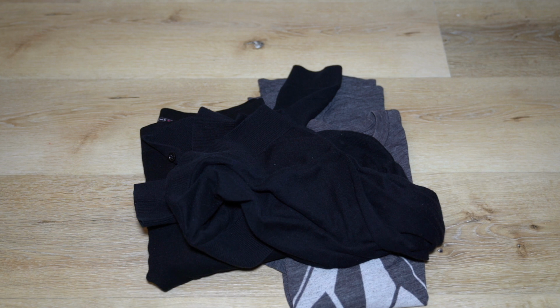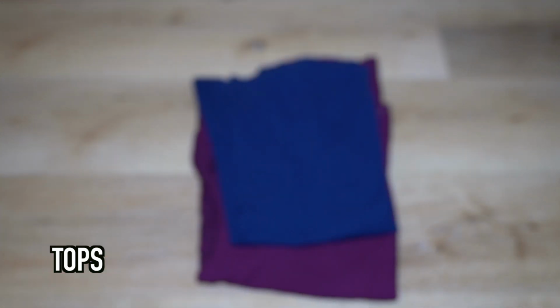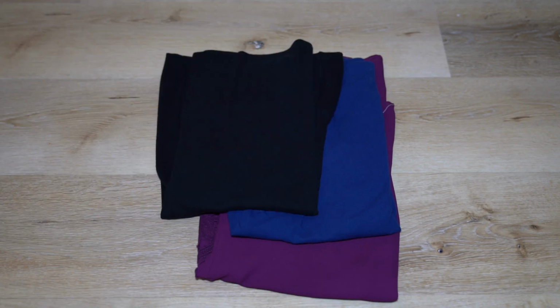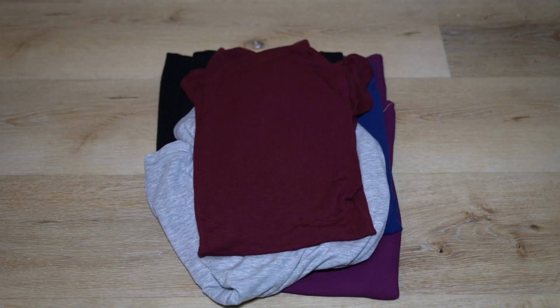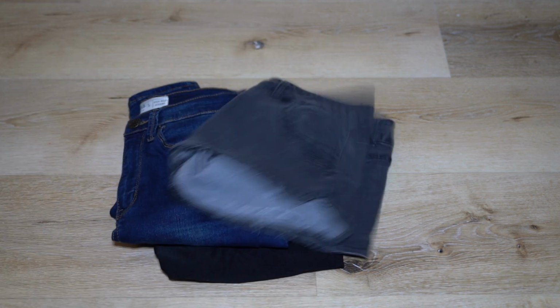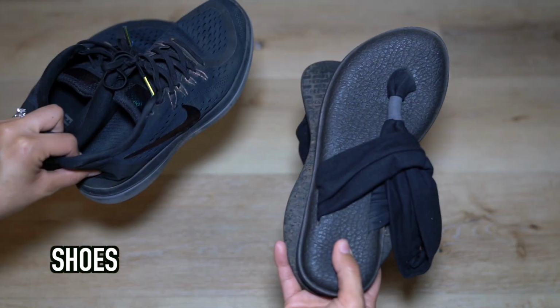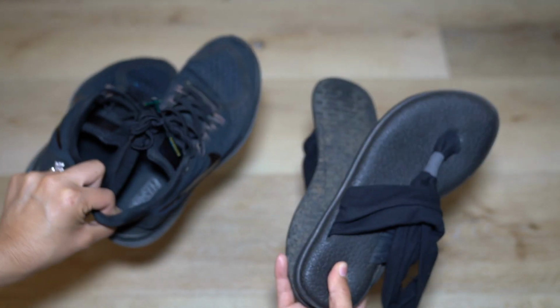So this is what I take to the airport: a pair of leggings and a big shirt, also my cardigan and my rain jacket. And these are my tops. I took about 5 short sleeve shirts. And for bottoms, I took leggings, jeans, and a pair of shorts. For shoes, I took my yoga sling sandals and my running shoes.